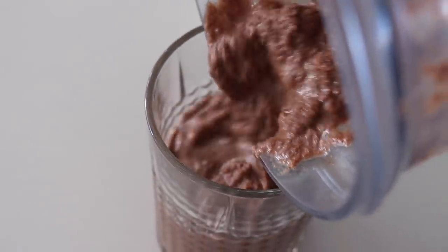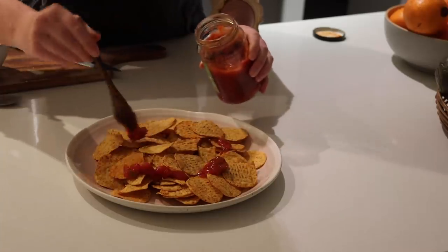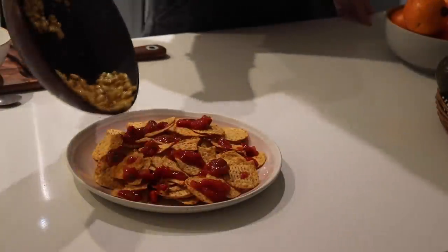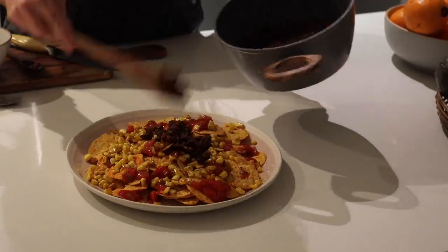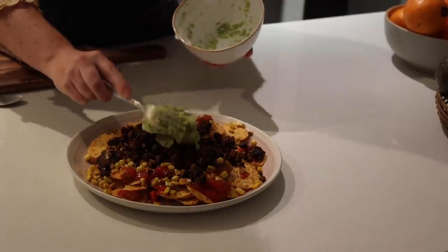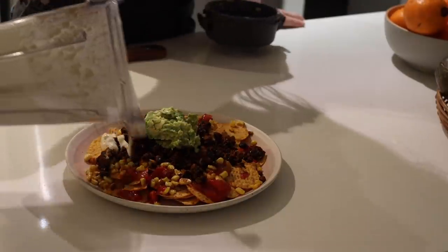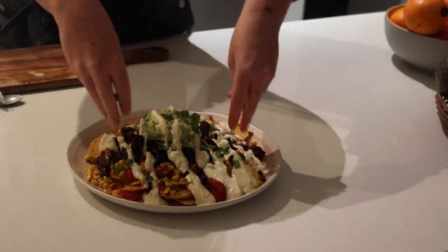I think we all know I simply cannot go a week without nachos because they are like my favorite meal. So I made some nachos this evening with barbecue corn chips, salsa, charred corn, smoky black beans, cashew cream cheese, guacamole, and spring onion, which was the perfect end to a very busy day.